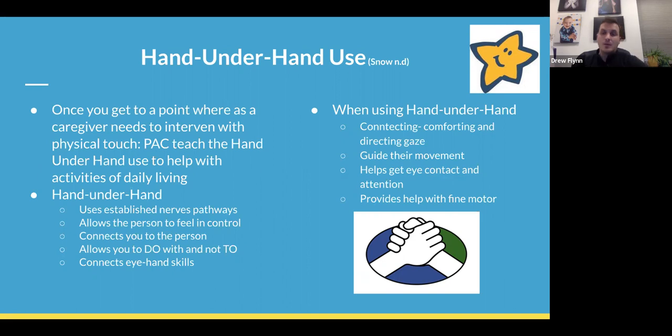So when using it, you want to help guide their movement. This is when you do the positive physical approach. You get to their side, and I should note, when you do the positive physical approach, sorry, so many positives, you want to be on that person's dominant side, because all of the nerves from their dominant side give you a better shot with that hand than their non-dominant hand. And that's just going to help with eye contact.